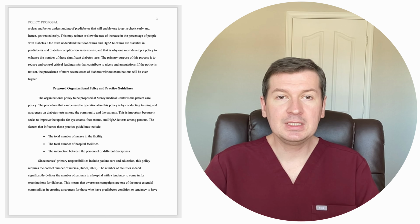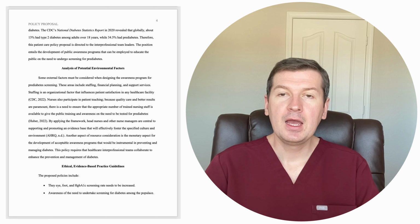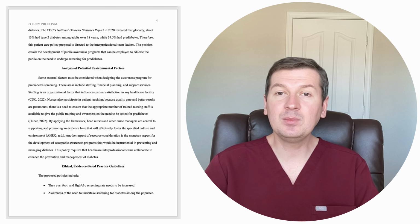This means that awareness campaigns are one of the most essential commodities in creating awareness for those who have prediabetes condition or tendency to have diabetes. The CDC's National Diabetes Statistics Report in 2020 revealed that globally, about 13% had type 2 diabetes among adults over 18 years, while 34.5% had prediabetes. Therefore, this patient care policy proposal is directed to the interprofessional team leaders.